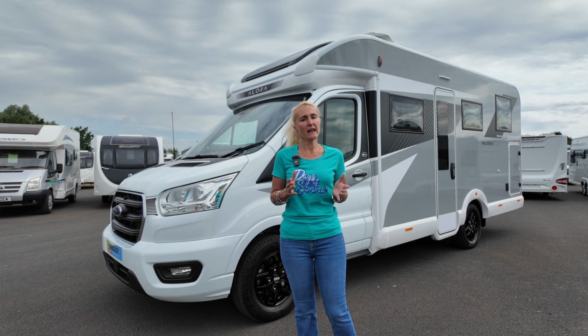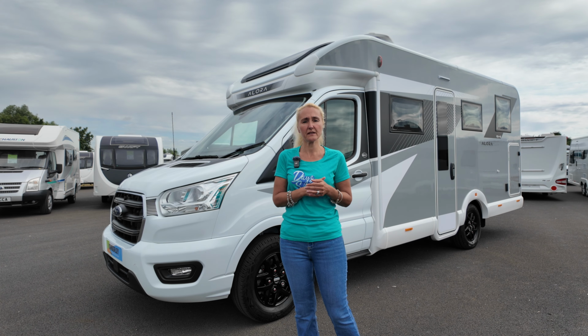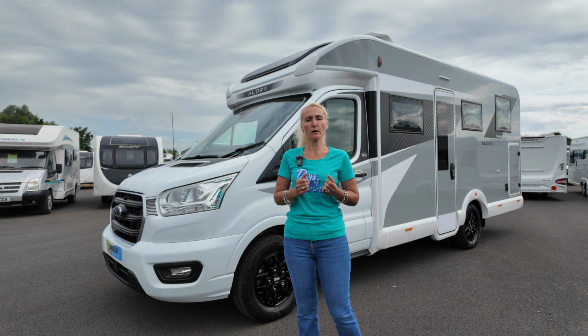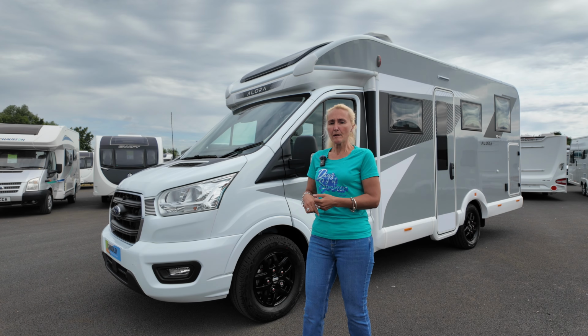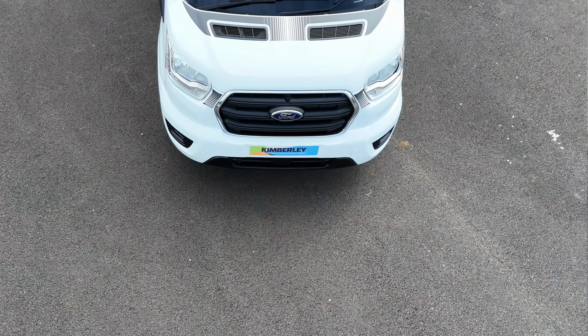There's actually 3 layouts on the Bailey Alora range, and they were launched back in October 2023. I did do an overall video of all those layouts, and I'll put a link down there. But this one is the 69-4S. It is based on the Ford, as we can see.